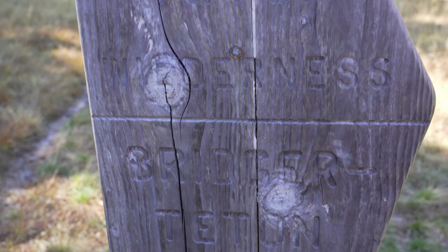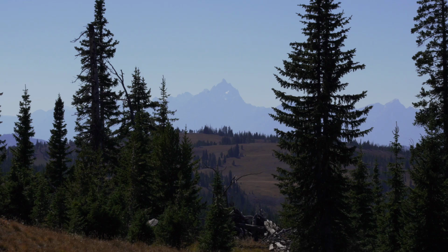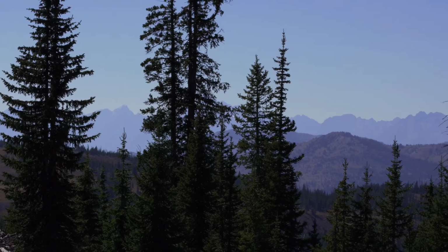Entering the Teton Wilderness. That's the Teton Range over there. Beautiful place.